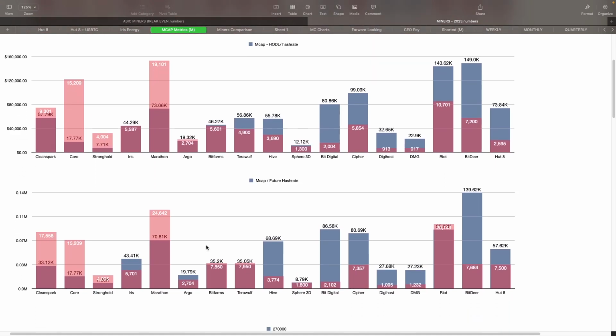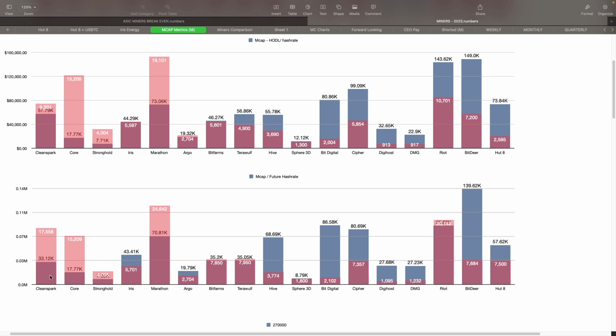When we look at things here as well, we can see which ones are undervalued. The ones that are undervalued are CleanSpark, Core, Stronghold, Marathon, Bitfarms, TeraWolf, and we also got Riot here. The other ones are still overvalued, and there's some reasons for that. If we look at where's Riot, Riot is actually undervalued here based on that because they are going to be growing to 20 exahash, and they're getting valued at, what is that, 85,000 or something like that per petahash. So for them, this would actually be undervalued.